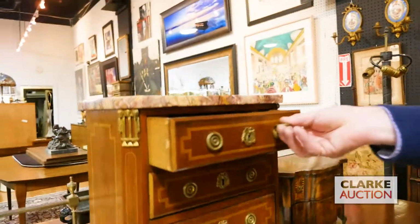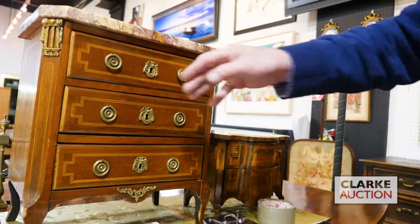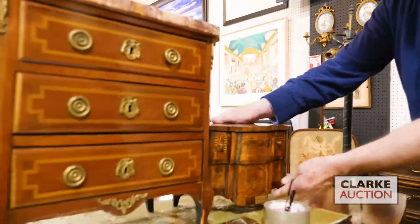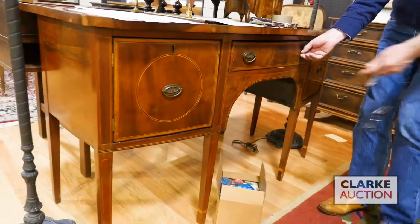We have two wonderful 19th century, maybe even earlier, little salesman samples. One's a Louis XV style inlaid one, and one's probably German. Beautiful with the bow front on it and the inlay. Below that, a Baker commode. Oh, sorry, a 19th century commode.